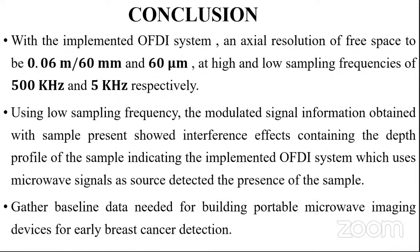And from this system, we've been able to detect the presence of the sample inserted, for which we do believe that if this approach of detection is employed, we can gather some baseline data needed for building a portable microwave imaging device for the early detection of cancer. Our main concern is not to obtain the 3D image of the cancer cell or the tumor.